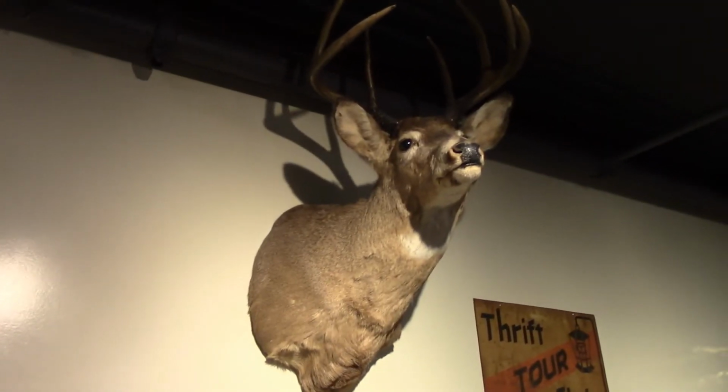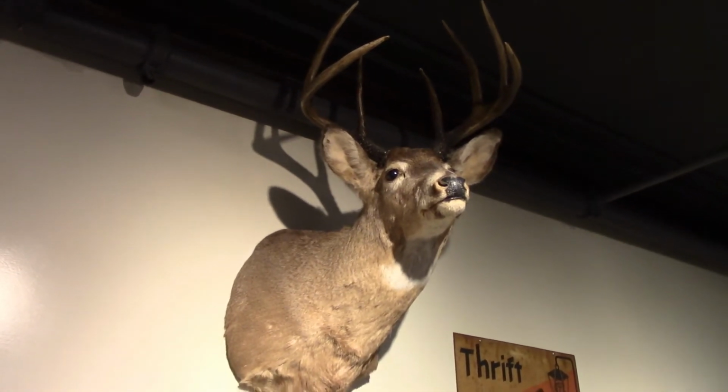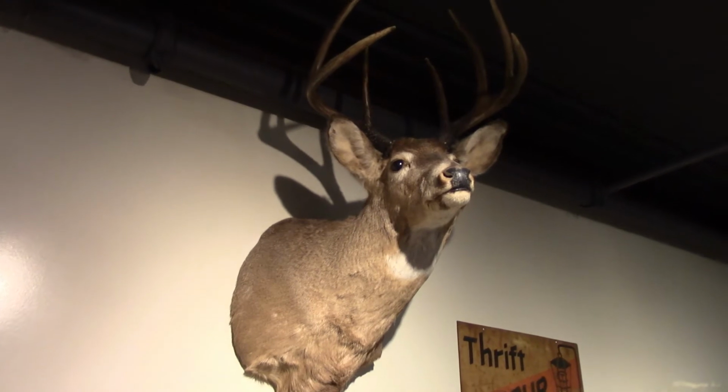Votes for women. Put your head up there. There you are. They found the white-tailed deer, but yeah. My brother-in-law's got deer heads all over his house.